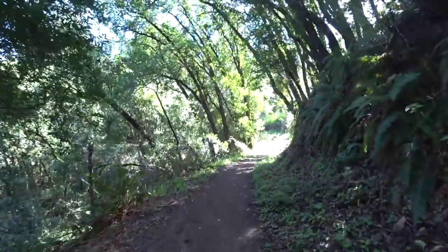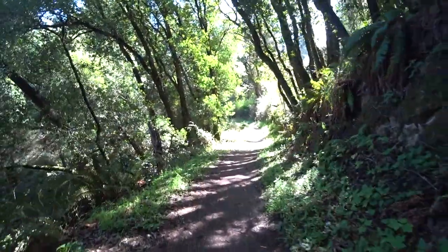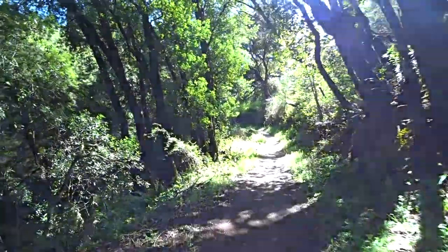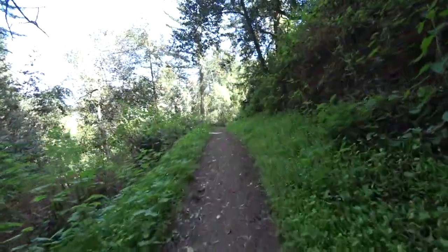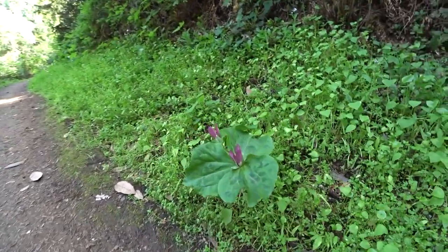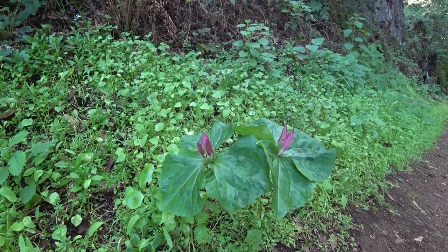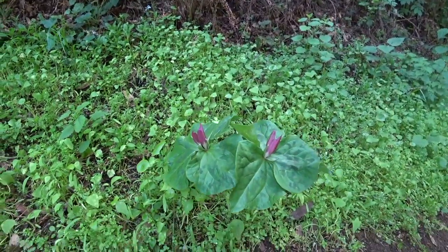I just love how the sun shines through and like neon green illuminates everything. That is so awesome. And here's another one. Smaller, still growing, I guess. Love that camo pattern. That's pretty cool. Amazing.